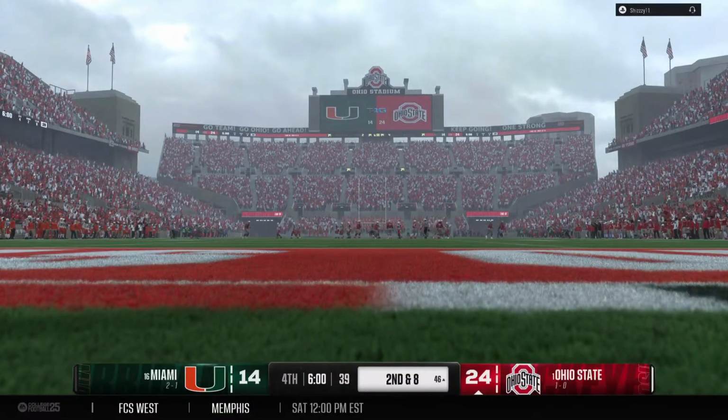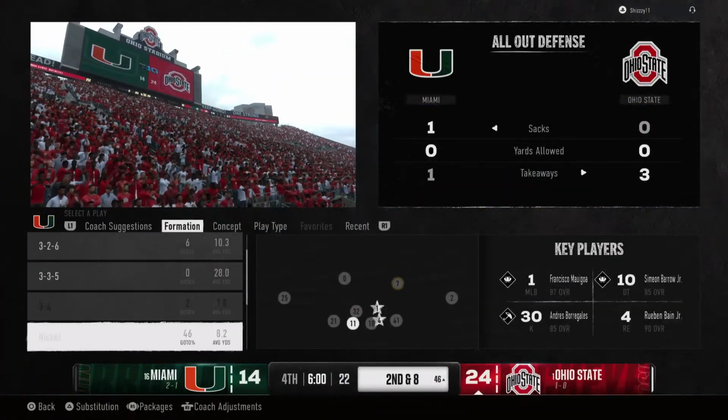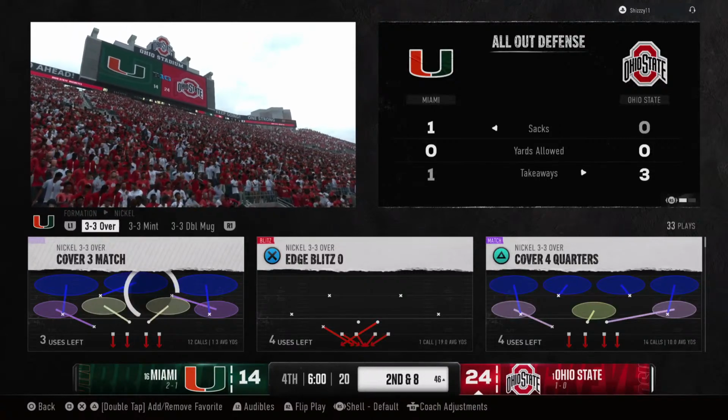That's the end of the 3rd quarter. Ohio State 24, Miami 14.